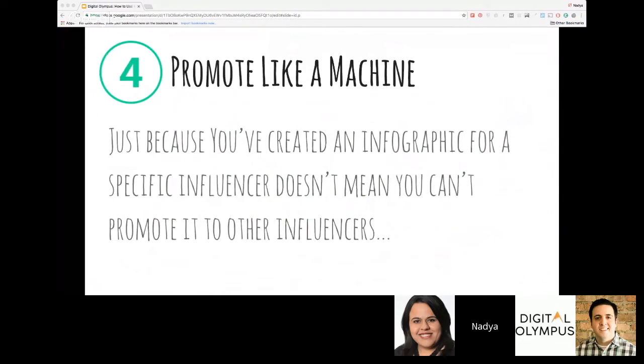So the last step is the promotion step. And just because you've created an infographic for one specific influencer doesn't mean that you can't promote it to other influencers. Like I said, you put your time into creating that infographic, so you might as well make the most of it, right?